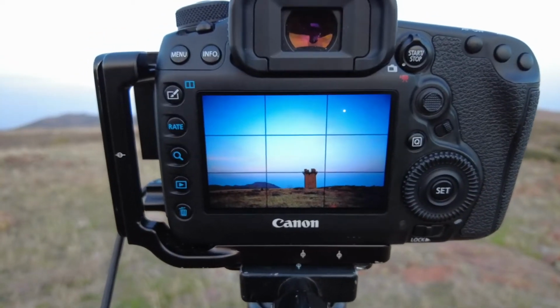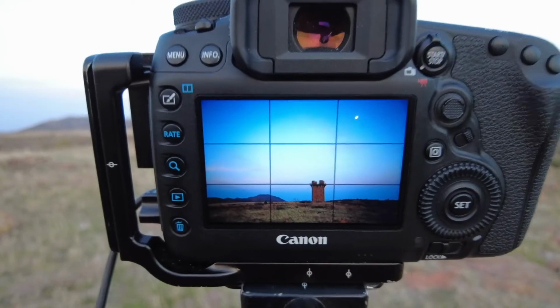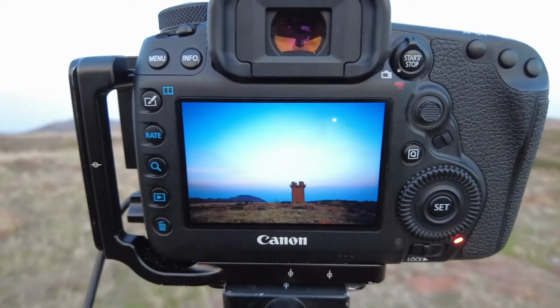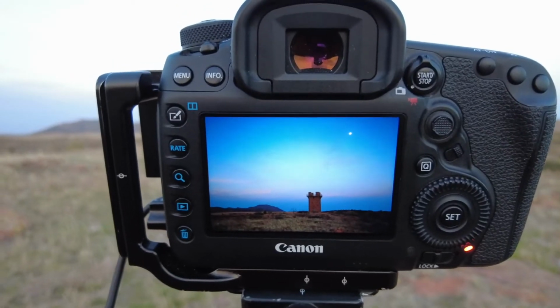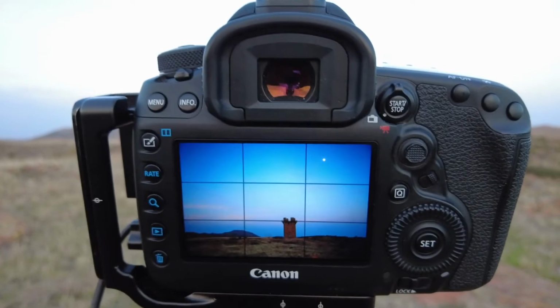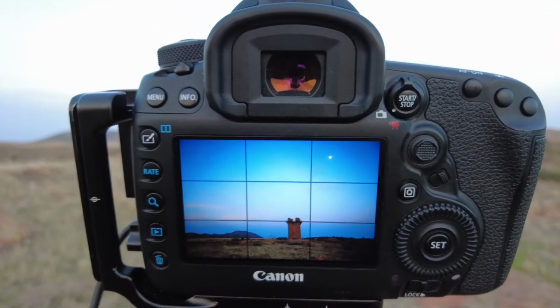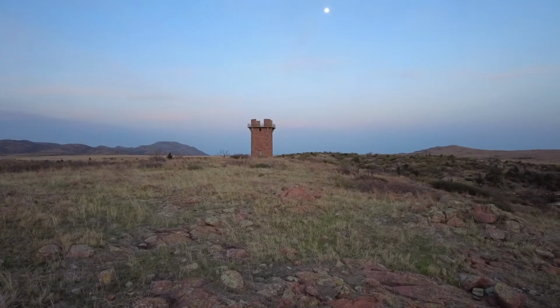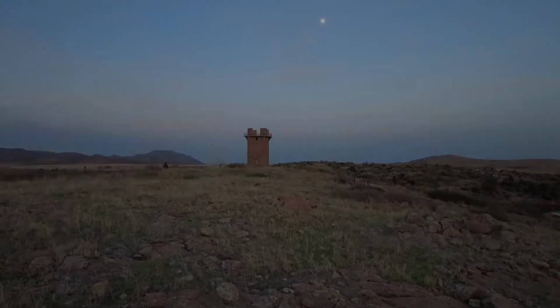Well, we're getting a little bit of pink up behind the tower. It's actually quite pretty. It's a very subtle shot tonight. Just a little bit of pink in the sky, just above the edge of the tower there. You can still see the moon up there. It's getting a little small, and it's going to go out of the shot fairly soon. But it's been a pretty night, and it's nice that we got a little bit of color there.